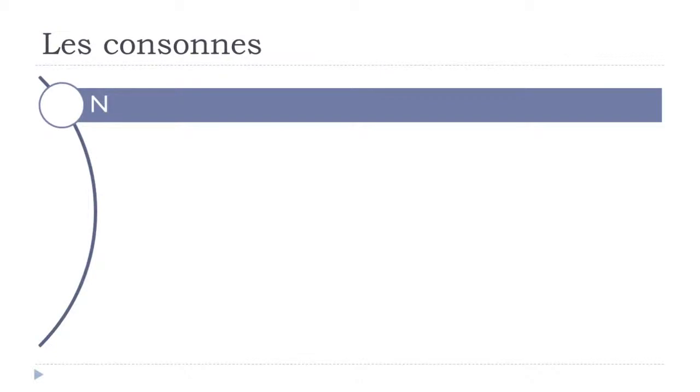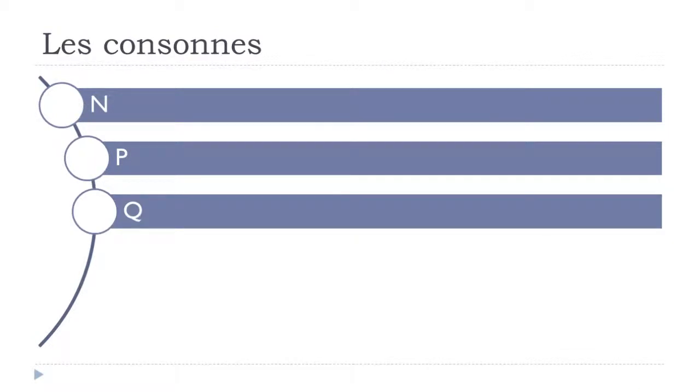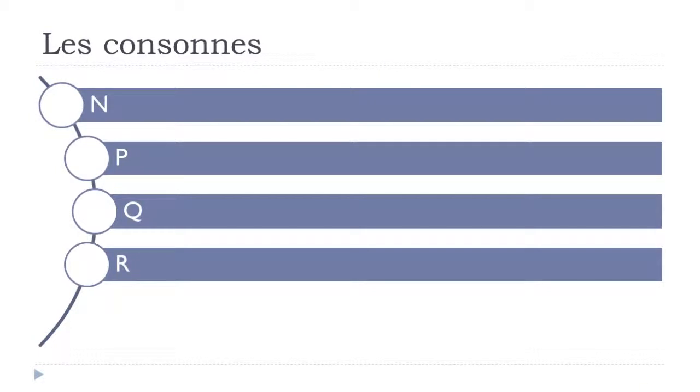N, P, Q, R. So R is quite important, because people tend to think that French people make this sound really deep, but it will hurt your throat if you try to insist too much on that. If you listen to me, basically it's not that strong. R, R. It's quite soft.